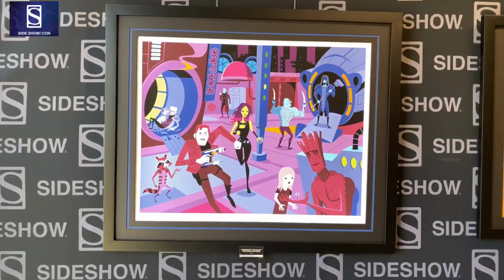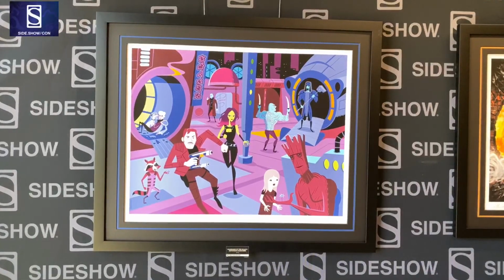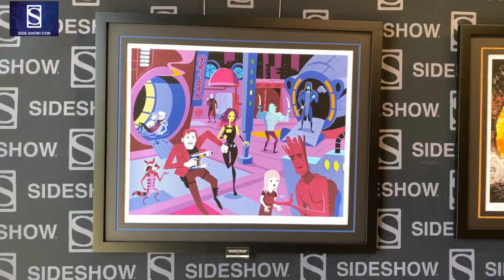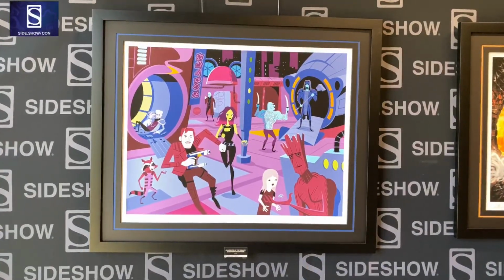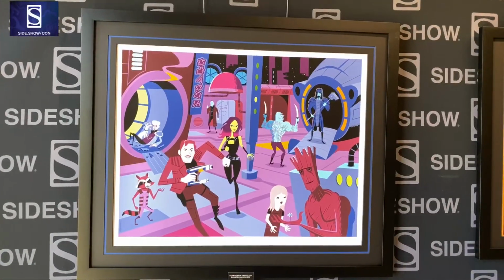I know this one actually wasn't on the poll, but we did have some requests to go back to this print. We did start with some prints this morning, but we skipped Guardians of the Galaxy, so I want to feature this one. It is available for pre-order on our website. You are looking at the Guardians of the Galaxy Downtown Nowhere Fine Art Serigraph by artist Shag.